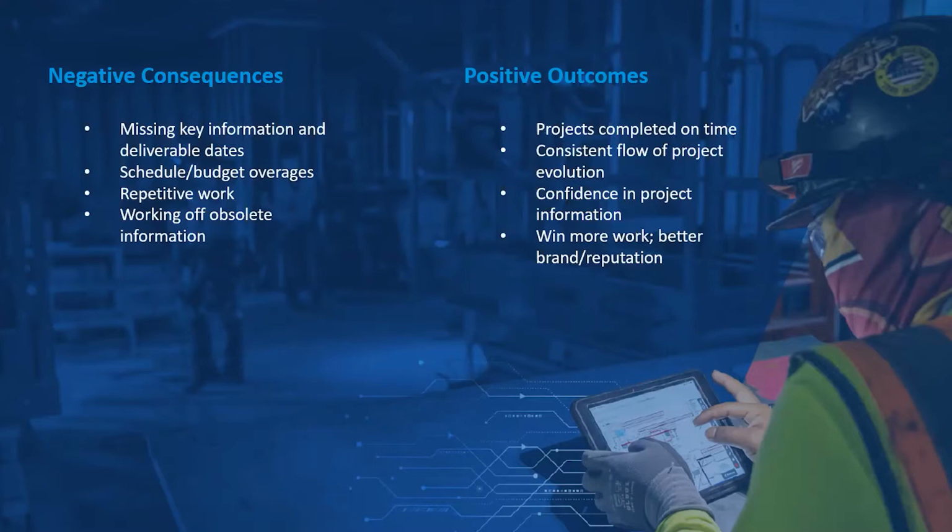And we're also going to potentially be working off of obsolete information. So if I'm not working in a common data environment where I know that all of the most relevant project information lives, I'm just working off of information that I'm kind of finding, I have no way of knowing that that is the most up-to-date information. And so chances are I might be working off things that no longer are relevant. And that is going to kind of go back to that repetitive work piece.